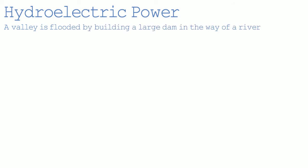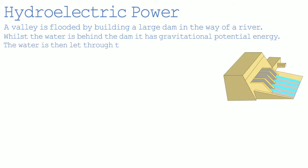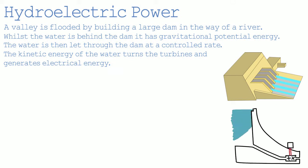At most hydroelectric power plants, a valley is flooded by building a large dam in the way of a river. Whilst the water is behind the dam, it has gravitational potential energy. The water is then let through the dam at a controlled rate. The kinetic energy of the water turns the turbines, which then generates electricity.